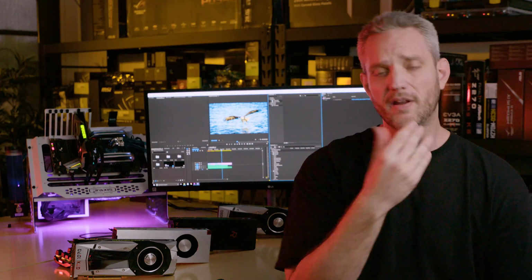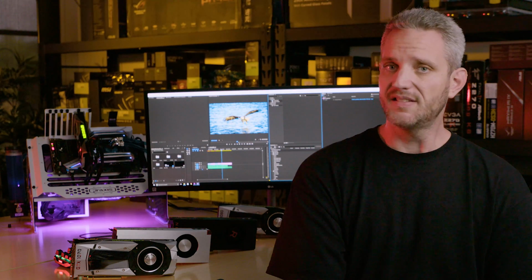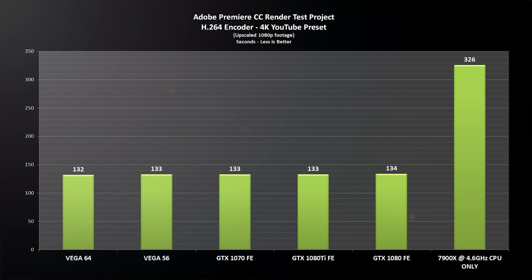And we weren't really expecting that. We thought, wow, that's interesting. Okay, what happens when we put on the GTX 1070? Exact same results. I mean, 1 second difference. Put on the GTX 1080 and it was slightly slower than the 1070 even, but again, within a second. So then I thought to myself, this is very strange. 1080 Ti, same result once again.